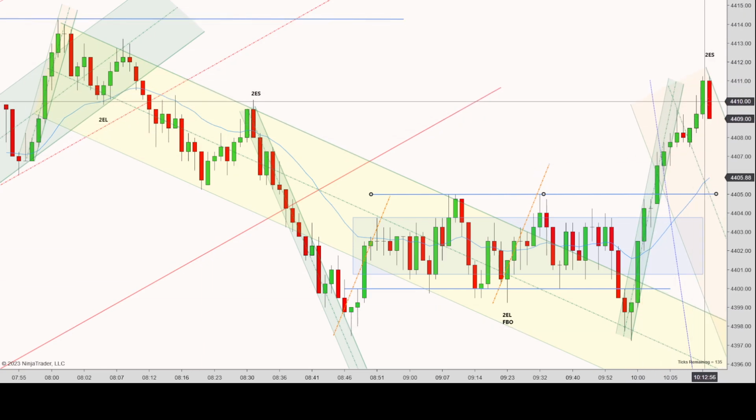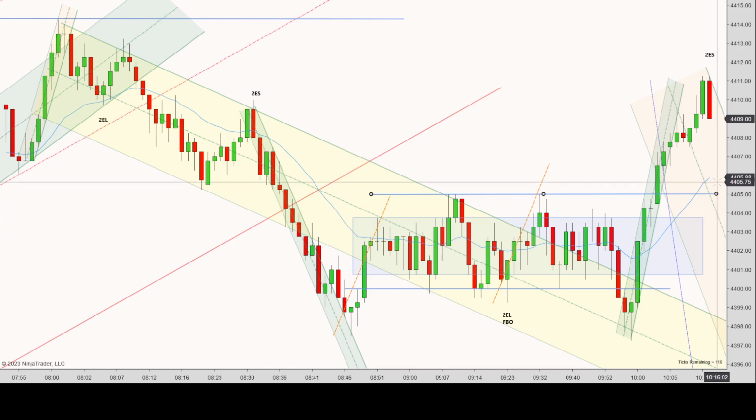So if you took this trade, I thought it was kind of an aggressive entry. And for me, I thought it would be better to wait for a lower high confirmation at or near the EMA, or below it ideally. Then I know to go short.